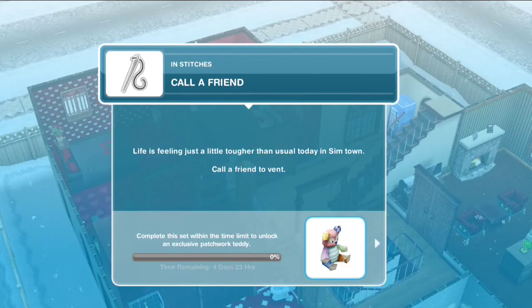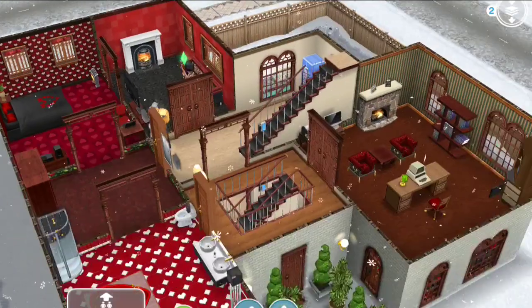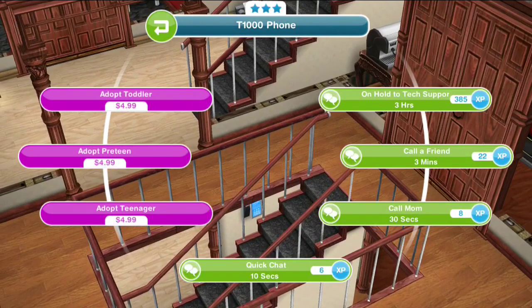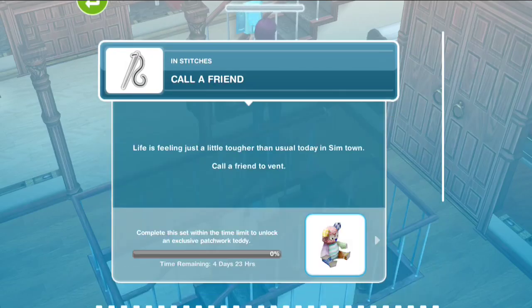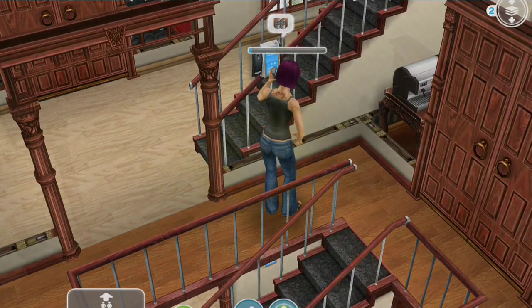It says, life is feeling just a little bit tougher than usual today in Simtown. Call a friend to vent. So I am in our lovely couple's house. We're going to have one of them call a friend to vent. It says call a friend right here for 3 minutes. So let's see. Yeah, call a friend to vent. And this only takes 3 minutes, so we'll come back then.